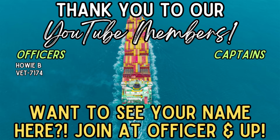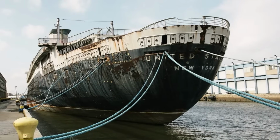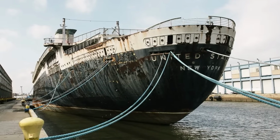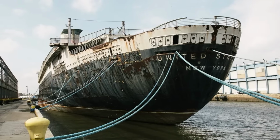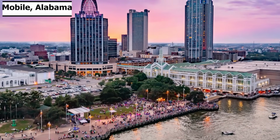Okay, let's look at the current timeline of things. SS United States was originally planned to be moved at the end of October. However, the threat of a possible tropical storm in the Caribbean has delayed it to November 15, 2024. She will first be towed to Mobile, Alabama, to be prepped for sinking.